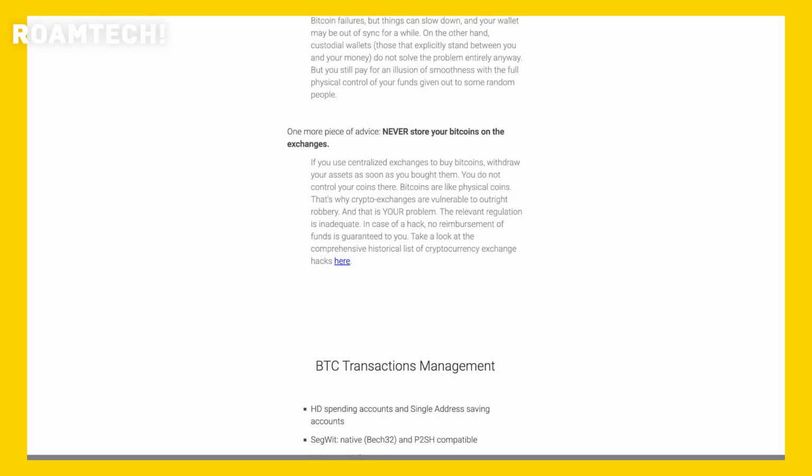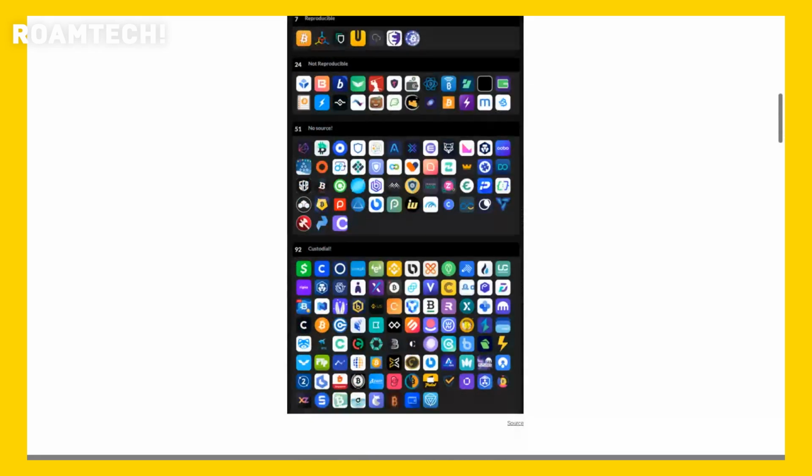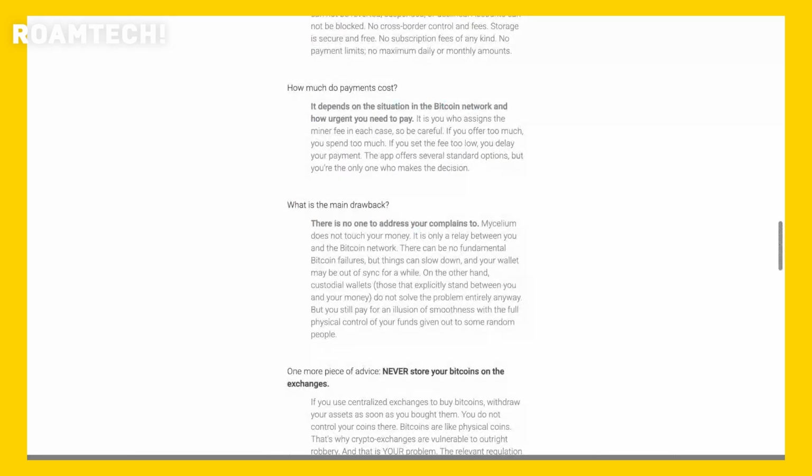Another notable feature of the Mycelium wallet is its open-source nature. This transparency allows developers and security experts to scrutinize the code, ensuring its integrity and identifying potential vulnerabilities. The open-source approach fosters community involvement and continuous improvement, resulting in a robust and reliable platform.